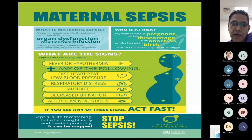You can have a fast heartbeat, so tachycardia, you can have hypotension, low blood pressure, you can have respiratory distress, tachypnea, so any respiratory rate over like 18 or 20 respiratory efforts per minute. You can have jaundice on account of liver failure, decreased urination, again pointing to renal failure, and altered mental status if cerebral perfusion is compromised. So with any of these signs, you have to think about sepsis.